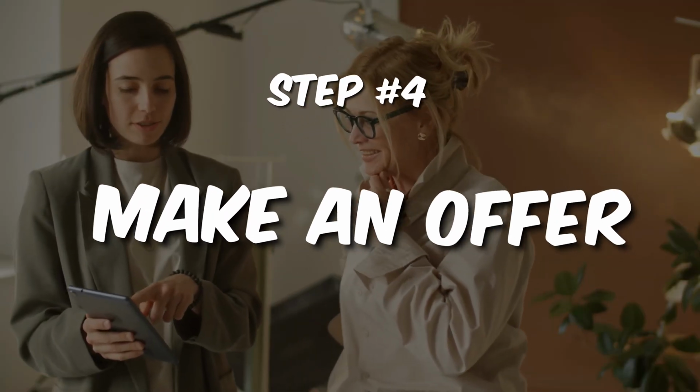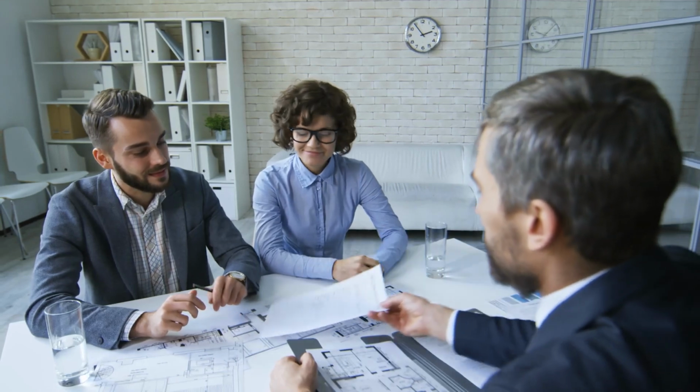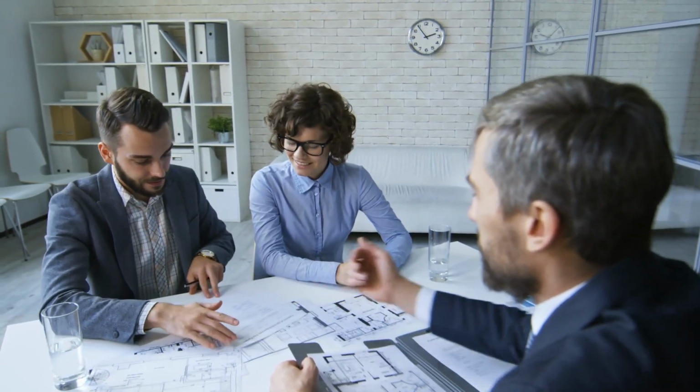Step number 4 is to make an offer. Now, once you've found a home that you love, it's time to make an offer. Your real estate agent will help you determine a fair offer price and then present it to the seller. Make sure to discuss the best way to handle closing costs with your agent. Now, some will request seller-paid closing costs, others may not. If you need to minimize the amount of money that you need to bring to the table, you'll want to account for this in your offer.